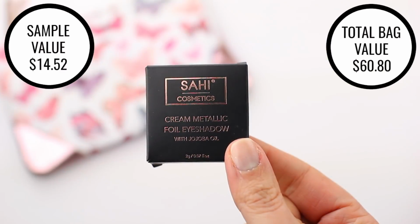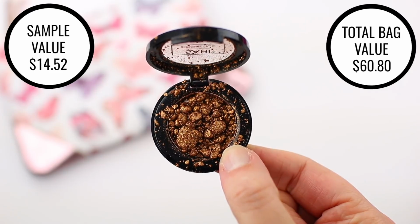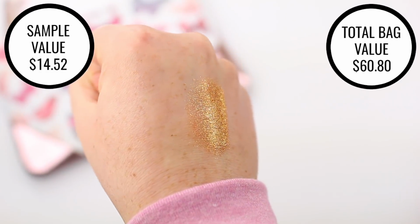All right, and the last product in here is by the brand Sahi Cosmetics. I hope I'm saying that right. This is the Cream Metallic Foil Eyeshadow with jojoba oil. So it is cruelty-free, paraben-free, and alcohol-free, and it sounds like it's supposed to be a hydrating formula. Oh, it looks like mine kind of broke, so let me get it out of here. I'll just put it back together with some rubbing alcohol so I can actually try it out, but let me see if I can at least swatch it without making a complete mess.